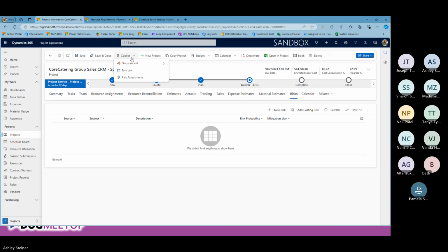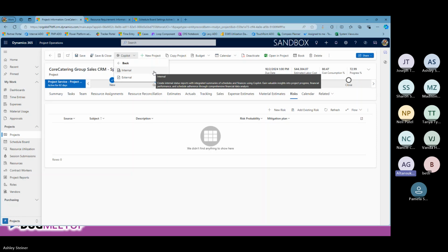Again, sorry, me again. Yeah, go ahead. Yep. The status report, using it for both internal and external, do you tell Copilot to specifically include this much information for external stakeholders, or how does that work? I mean, you don't want to show them how profitable your project is, right?